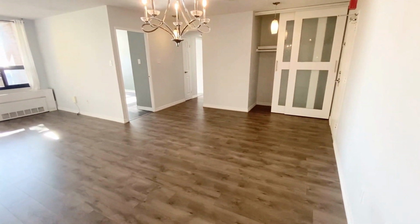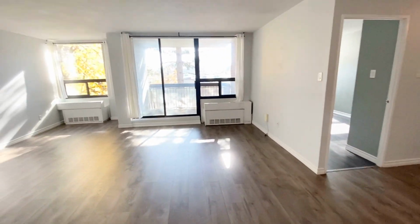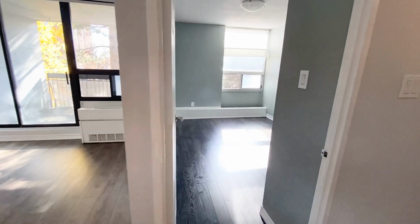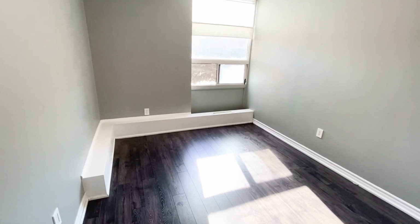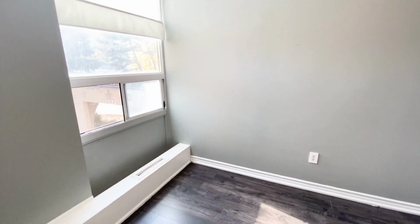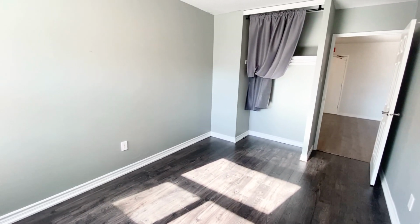That's another view of the living room and dining room, open concept area. I'm walking to the first bedroom. In this bedroom, definitely king size or queen size bed can easily fit on this wall. And the owner will install the new door for the closet.